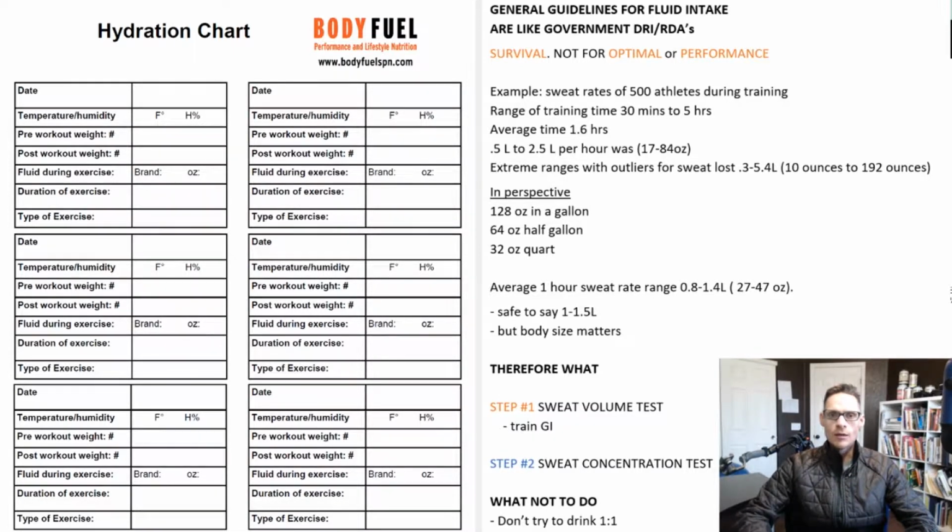And as we look for performance nutrition, everybody is different. There is no standardized individual. And let me give you an example. In a couple studies, and one in particular, 500 athletes with a varying range of training durations, anywhere from a half an hour to 5 hours, and the average time was 1.6.